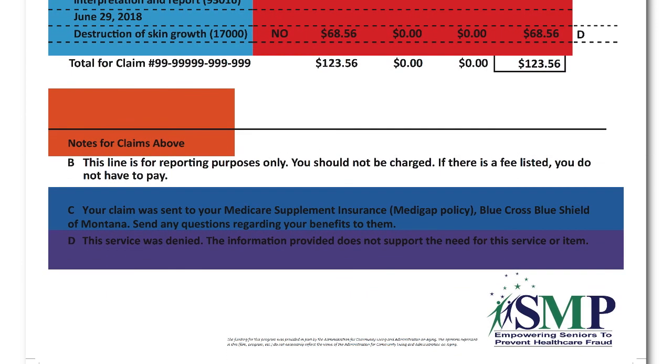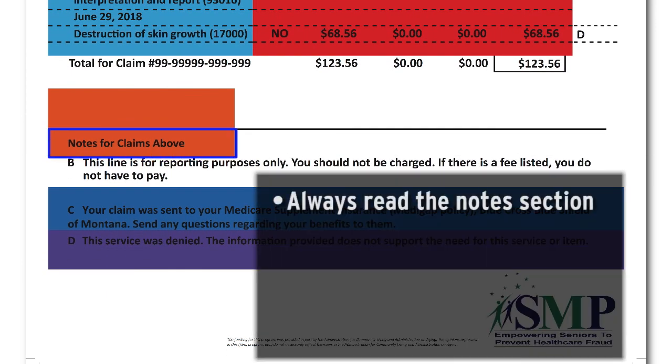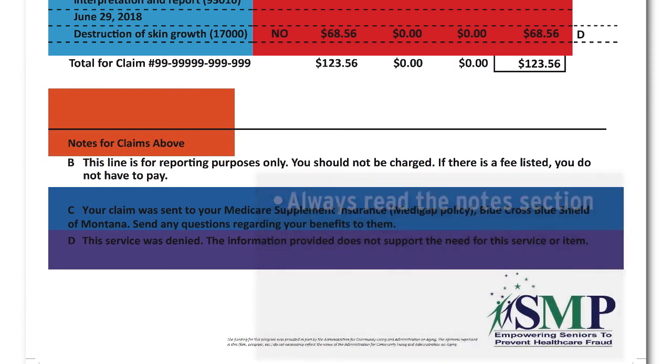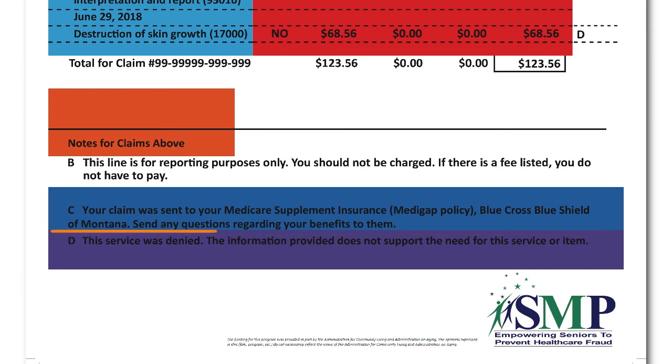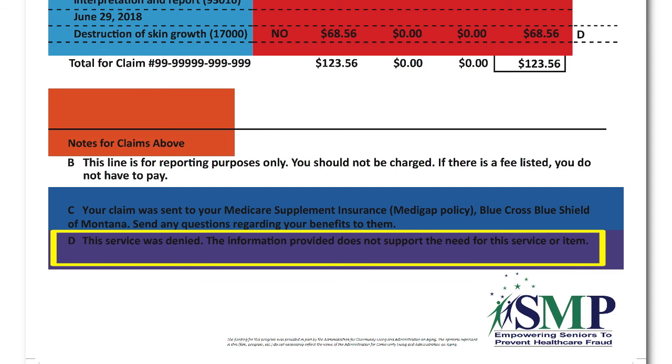Notes for claims above. It says to always look at the notes section of why services were or were not covered. Okay. Under C, it says my claims were sent to my supplemental insurance. Make sure the supplemental insurance is correct. If it is not, and you haven't read your MSN, you may pay a doctor bill you don't owe. And finally, why my claim was denied.